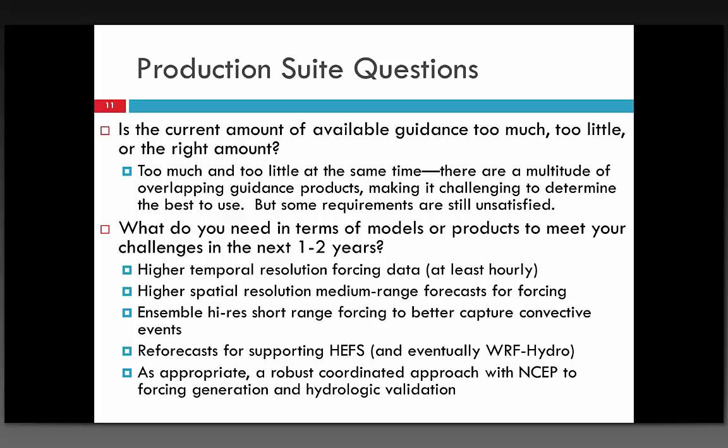Is there any plans to address that issue? Yes. So, one of the things I touched on was that there's ongoing pretty coordinated efforts with EMC right now, with Hendricks Group and the HEPS group back at the Water Center.